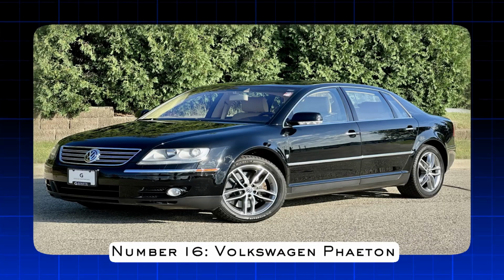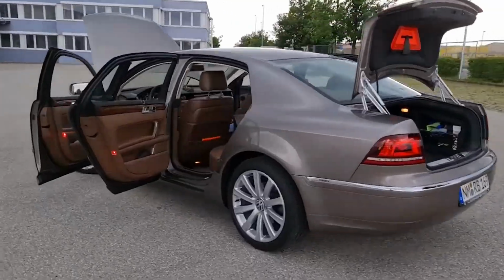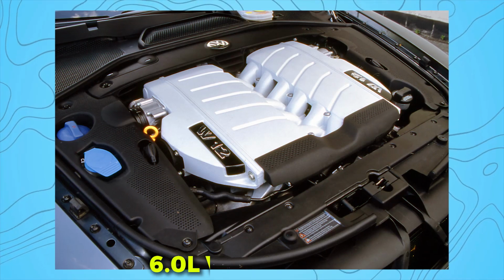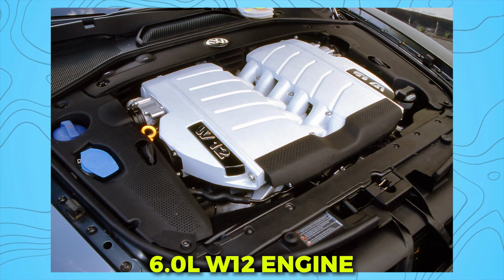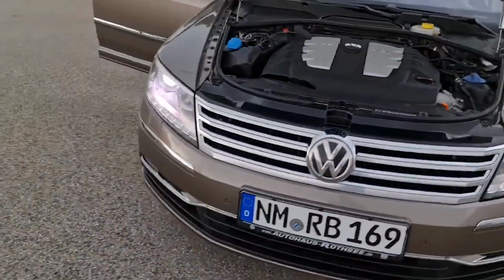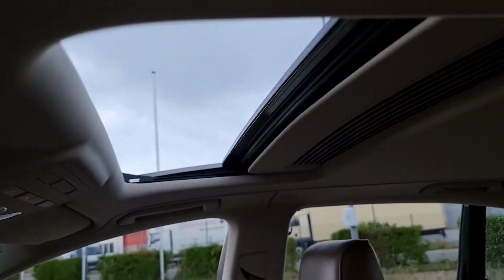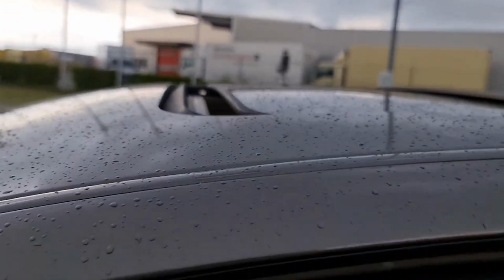Number 16. Volkswagen Phaeton. Next up, the Volkswagen Phaeton was launched in 2002. The Phaeton came with a 6.0-liter W12 engine, smooth air suspension, and multi-zone climate control. Even the air vents are fancy. They stay hidden behind wood panels until you need them because regular vents just aren't fancy enough.